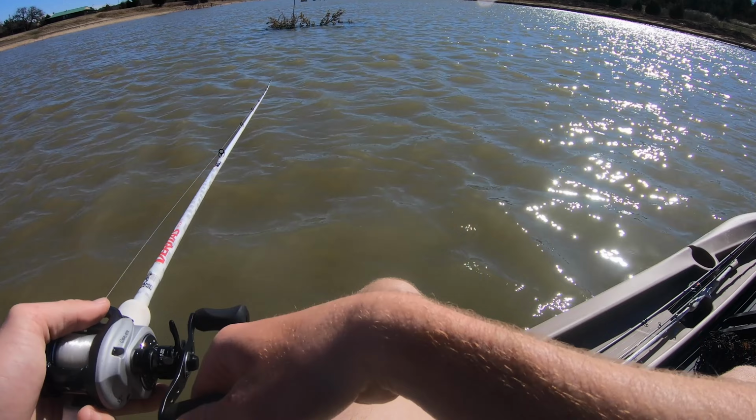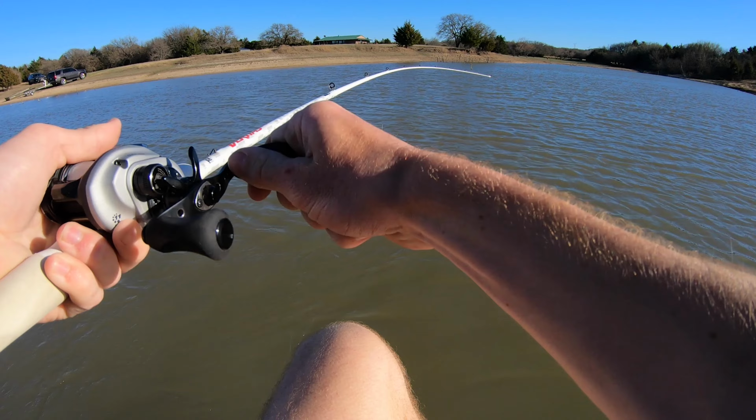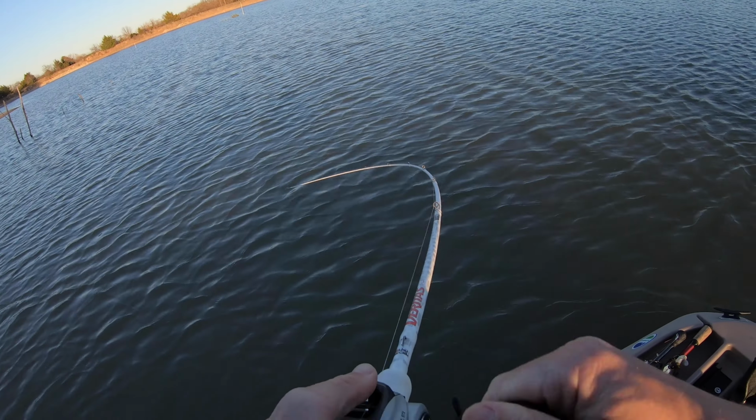The gold's a good choice on this day. That high sun. We will see. And oh my! There it is. Dude, big one. Net. Oh my gosh, it's a stud.